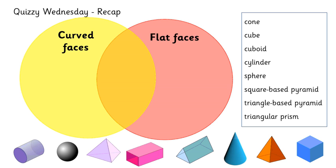Send me a photo on Class Dojo when you've finished. This is just our recap because lots of people found this tricky yesterday. But this is all I would like you to do for maths on Class Dojo today.